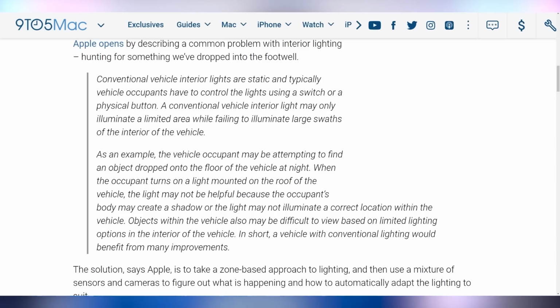Apparently the patent for the Apple smart car lighting is gonna have it so that the lights move to wherever you are, instead of having overhead dome lights where it's shining down and you put your hand to reach for something and cast a shadow where you can't see anymore. Now it'll illuminate wherever you're trying to look somehow. Smartness, intelligent computer car, big brain Apple car.